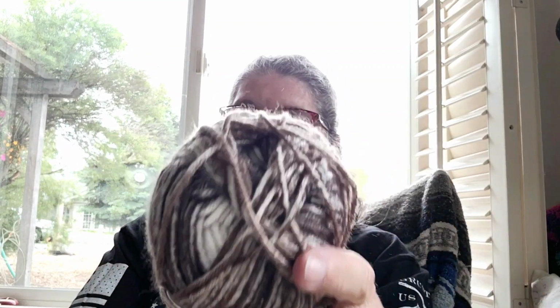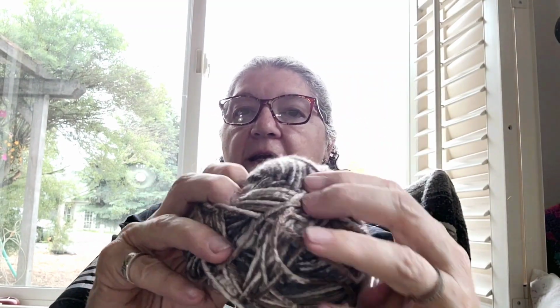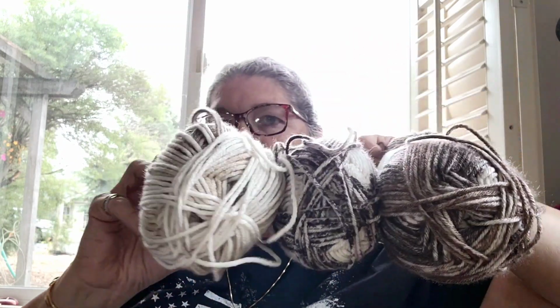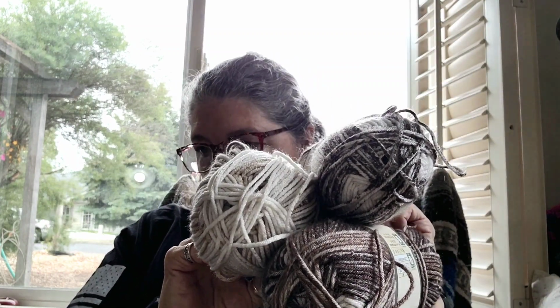Okay. I don't know if you can see. So this is called Neutral Stripe. And it's kind of a marled brownie. And then you get in here and there's some purples. And then you get in here and some creams. What caught my eye on this was these 3 were all next to each other. And don't they look like totally different colors? Completely different. And I kept looking at the name and it kept saying Neutral Stripe. And it was even the same dye lot. So I started digging inside and I could see all the color changes in there.